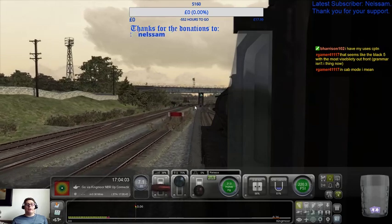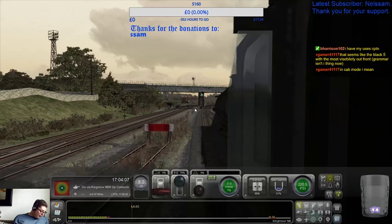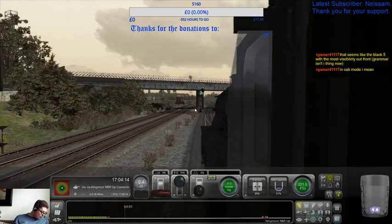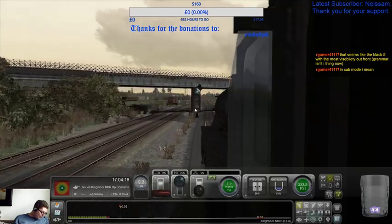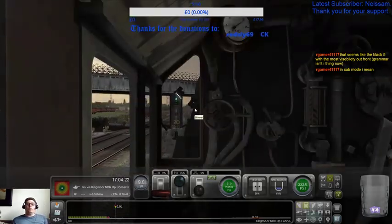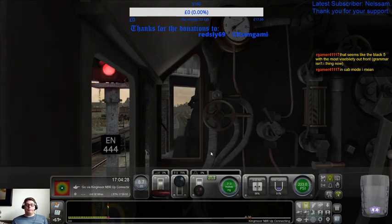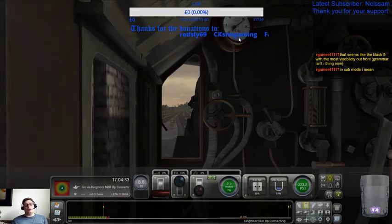Right, we have the green. Seems that, like the Black 5, the most visibility out the front in cab mode. I don't quite understand what you mean, R-Gamer. You on about this? It's actually, for a steam loco, that is great visibility out the front. You want to try and drive the Scotsman where you've only got a tiny bit up here and it can only see smoke.